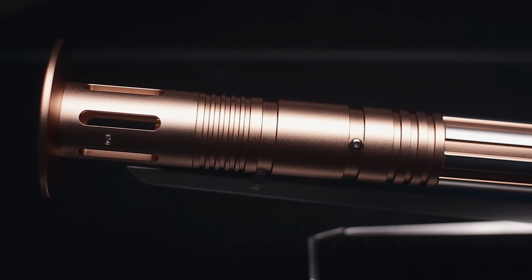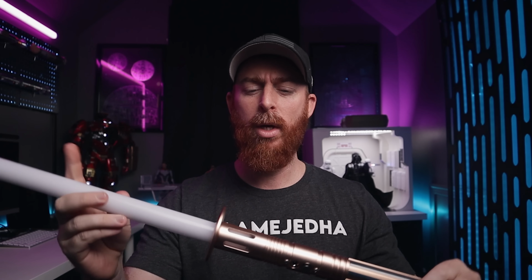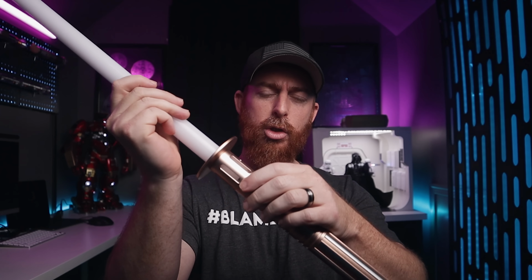For those wondering, right before I get into this, the blade is removable. You can just display the hilt if you'd like to do that. It's got two little Allen keys right here, which they include. So you can connect and disconnect it if you just want to display the hilt. I think one of the cool things about this versus, and we'll do a comparison versus maybe the Ahsoka blade here in just a little bit.